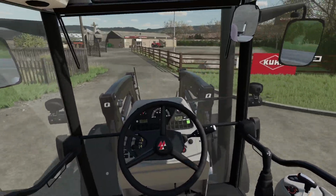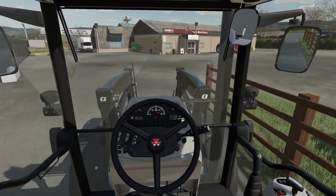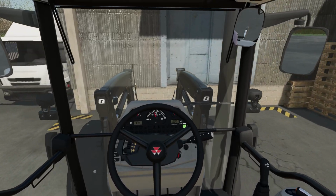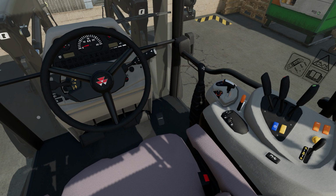And there it is. There she goes. That is our brand new, well, no, near enough brand new Massey Ferguson. Of course we stayed red. Why wouldn't we? We're just gonna leave this here, really.